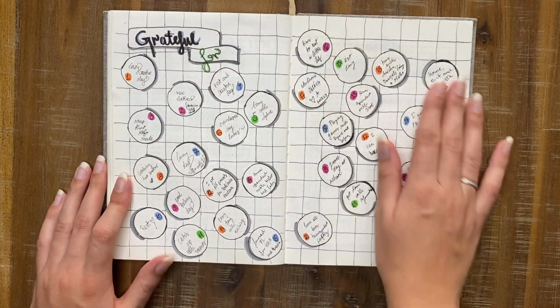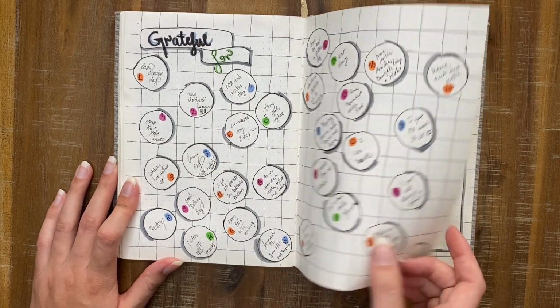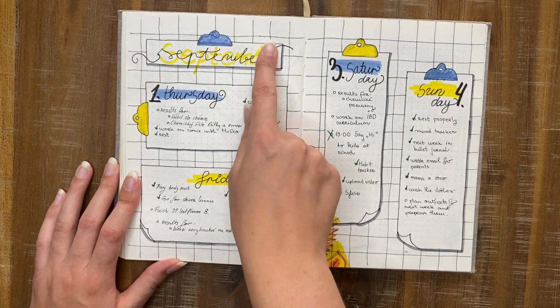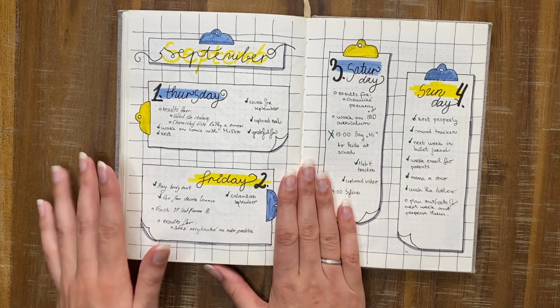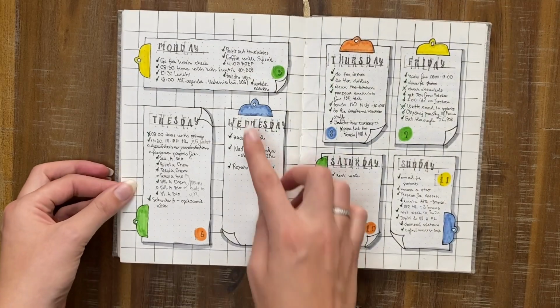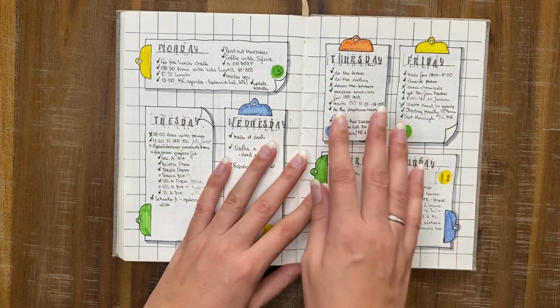This is my grateful for spread. I really like how it looks. It's simple, but still effective. Oh my gosh, I love this weekly spread. It's a wonderful weekly spread. If you don't look at this deco in the middle of the page, it's really great. With all of those pins and everything. I guess this is one of my best weekly setups ever.